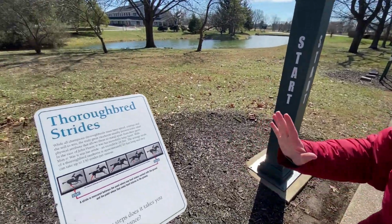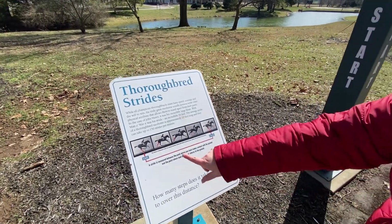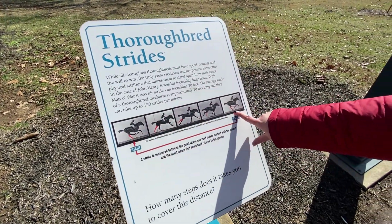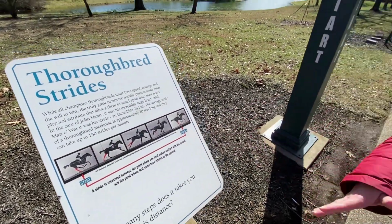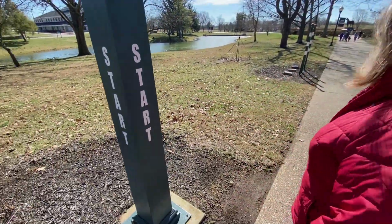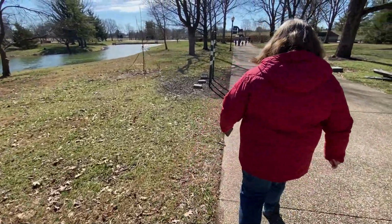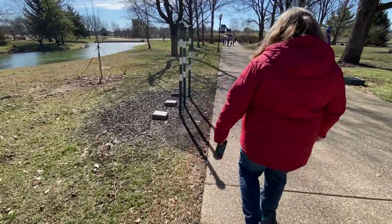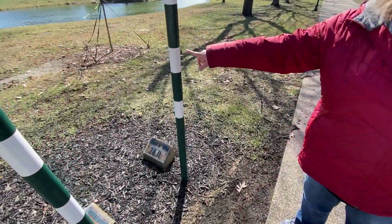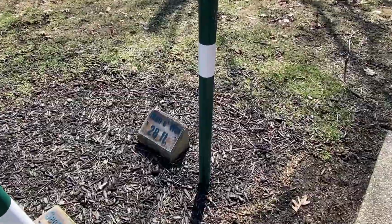Okay, we walked past this thing and I couldn't figure it out, so I actually read the sign. This shows how long a thoroughbred stride is. It starts from when one back foot goes down, all the way to finish with that same back foot. So their whole stride starts here and goes all the way. Man o' War went all the way here. It was like 14 steps for me. That's crazy. No wonder they're so fast.